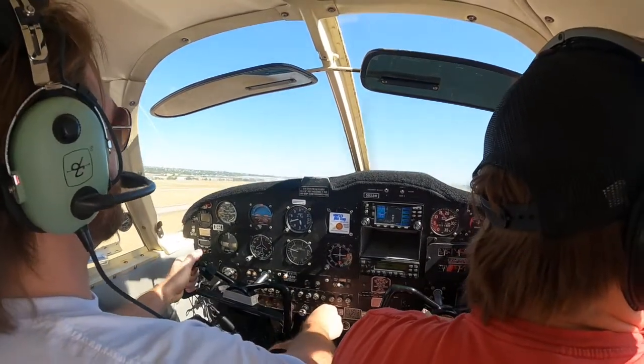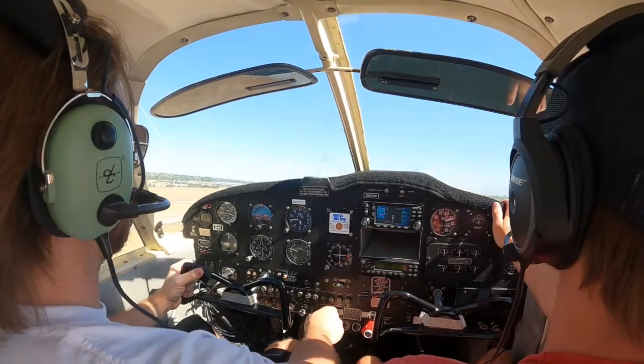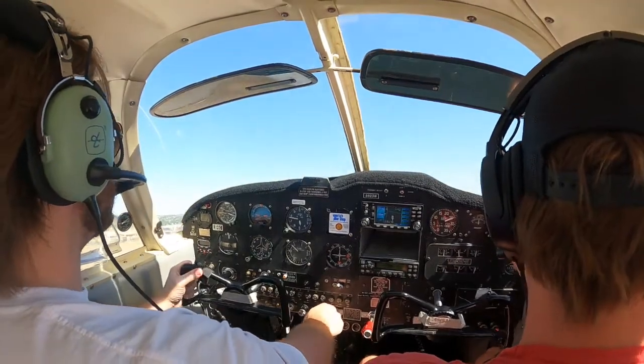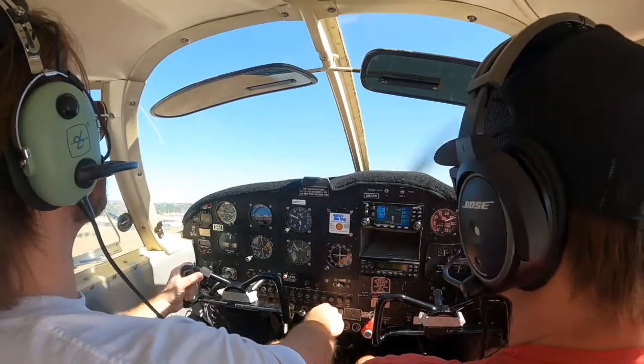South Valley, commuter 776 Sierra Alpha turning base for runway 34, touch and go, South Valley.